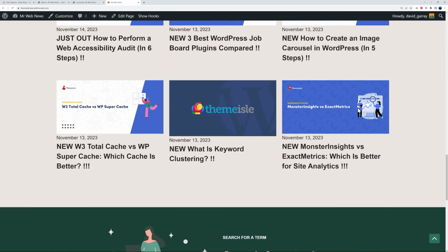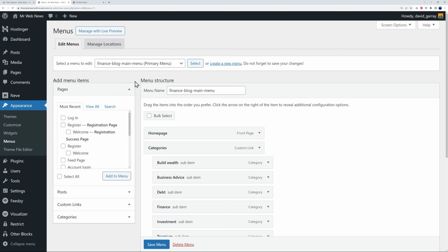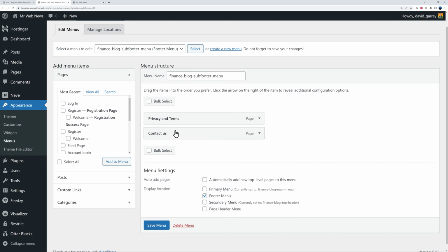So the last thing left now is our footer section. Let me show you how to do so. We're just going to change the footer menu here. Okay. As you can see, privacy, terms and contact us. So let's go back here. And this is also part of the menu section. As you can see, it's called footer section. So select. And there you go. As you can see, privacy and terms and contact us.